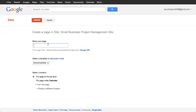I'm going to call this Project X. And what it does now is you'll see that it's now sites.google.com, and the page URL is going to be /site/small-business-project-management/project-X. So that's my specific URL for this new page. I've made it the template called Announcements, and it gives me the ability to decide on the location of the page, and as I'll show you in a little while, you'll be able to change the location of these pages later on down the road.